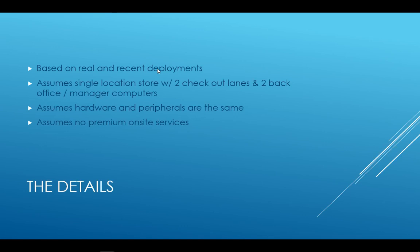Nice thing is, because I am fresh off having worked with 84 retailers in 2017, we've got some real data based on some recent deployments. However, to keep this simple and to the point, I'm going to make some assumptions here because we can always adjust and have a conversation based on your situation.